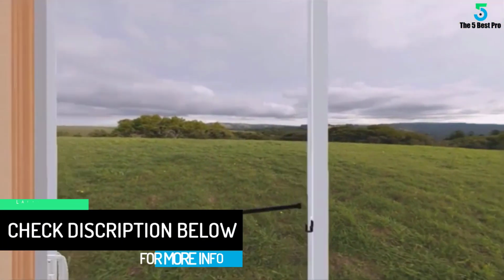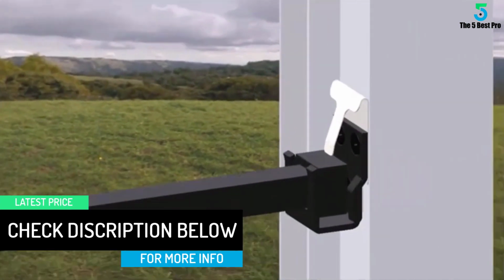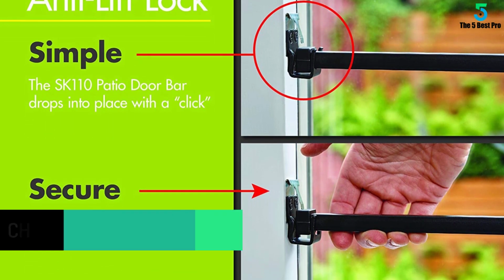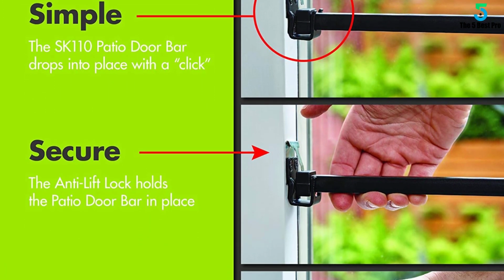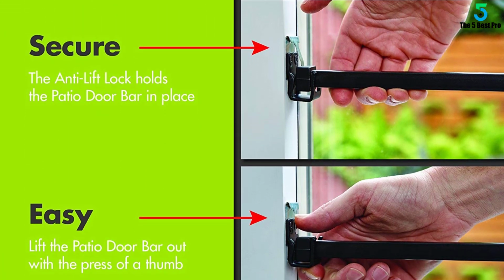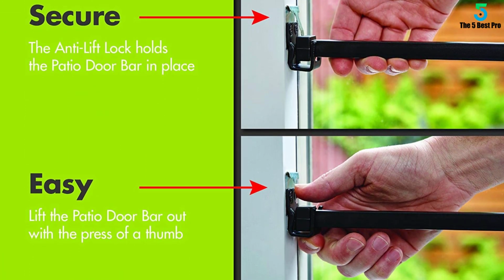Installing it is easy and no tools are used for the same. It comes with an installation video to help in the process. It is hard to detect by intruders with evil intentions as it acts as a visual deterrent. It's mountable at the middle of the door which makes it easy to open without having to bend down to reach for it.